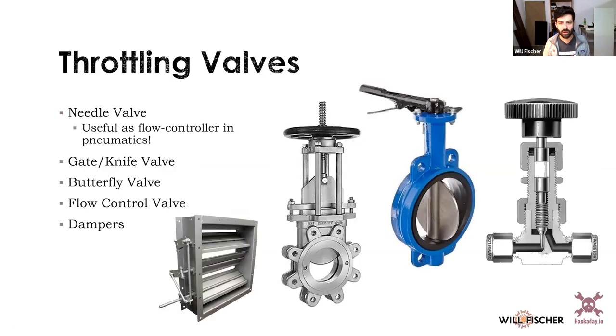Cool. Throttling valves come in a lot of different shapes and sizes for a lot of your big airflow stuff. You see these control dampers, which are kind of complicated versions of a butterfly valve a lot of times. So this is our butterfly valve over here. These can be operated as hand valves or electronically. They're nice because they're rotational and they control how much flow goes through something. Gate valve is a similar thing. It's just a thing that moves up and down. So you see a manually operated one there, but they are very commonly electrically actuated.